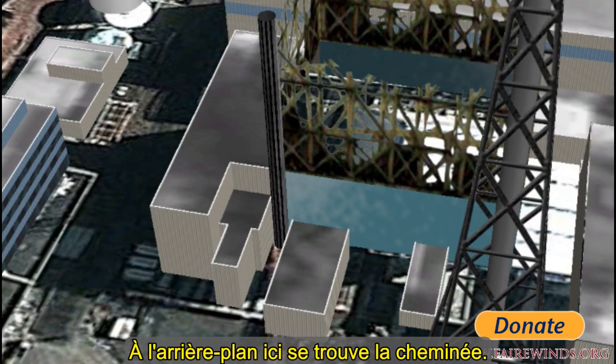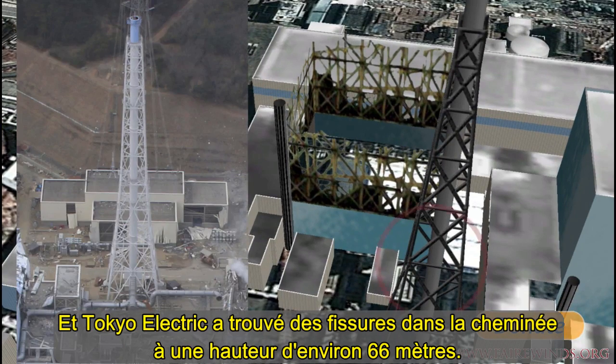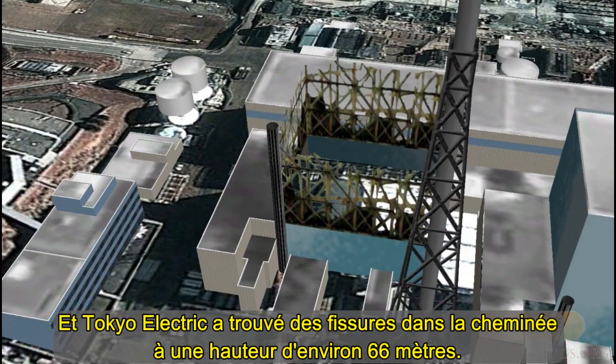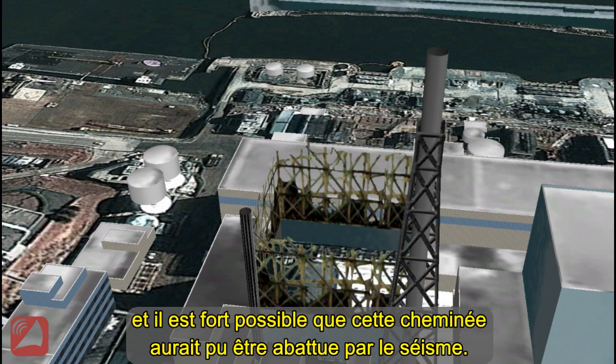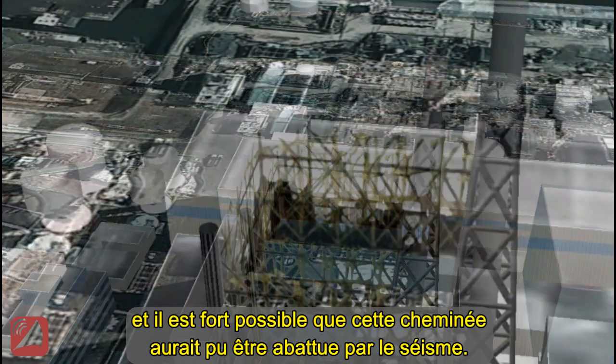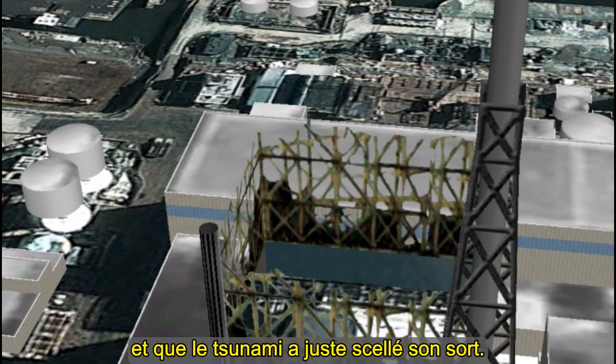Now in the foreground here is the stack. And Tokyo Electric found cracks in the stack at about 66 meters up. That's likely a seismic node, and it's quite likely that that stack buckled from the earthquake. So there's a bunch of indications here that Fukushima Daiichi was in trouble from the earthquake, and the tsunami just sealed its fate.